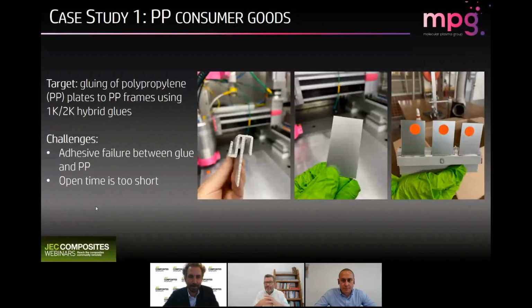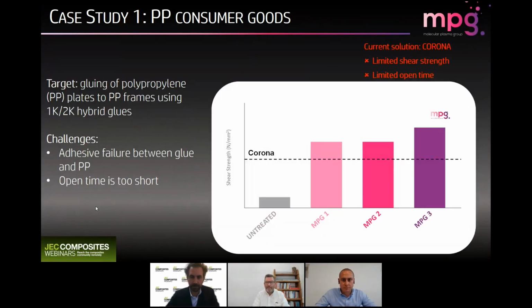Now we're just going to show three case studies to give you a flavor of the things that can be done. Here we talk about adhesion on polypropylene, where the issue is adhesive failure between the glue and the polypropylene and a very short open time. The current solution in place is corona pre-treatment, and the shear strength is too low and the open time is too limited.